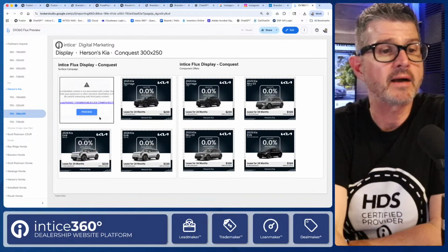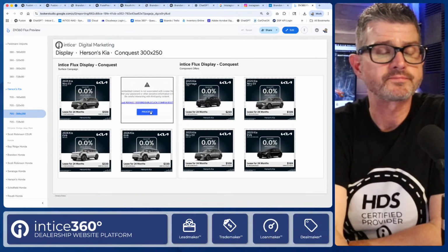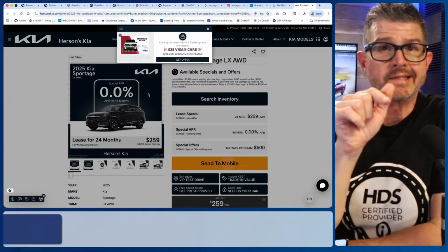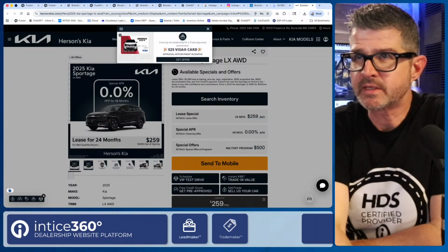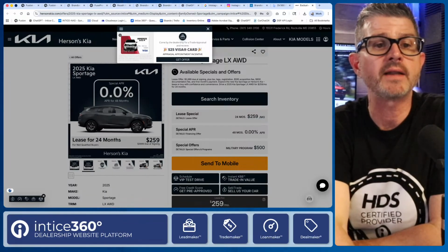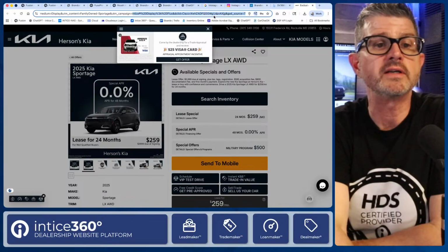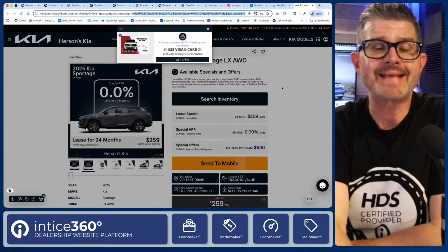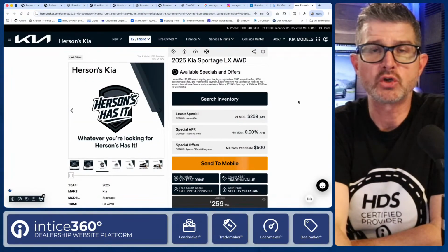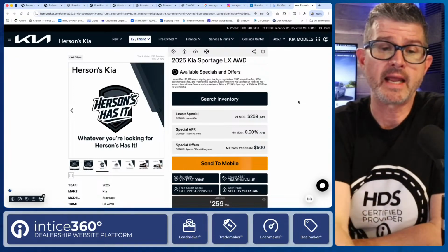So let's say that I am looking at this 0% $259 a month offer, and I go ahead and click on that. What it's going to do is bring me to the dealership website. You probably can't see this because of how small it is, but up here we have UTM source, Entice, medium, display, UTM content, family-owned Sportage, and the UTM campaign, which includes the offer itself. All of that gets added right into the UTM, so it gets tracked right into the dealership's Google Analytics, gives us full transparency into customers visiting a dealership website.